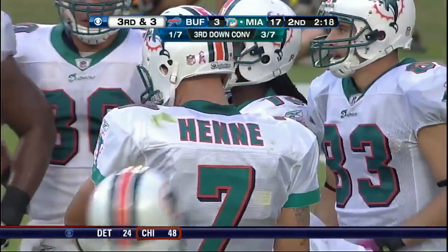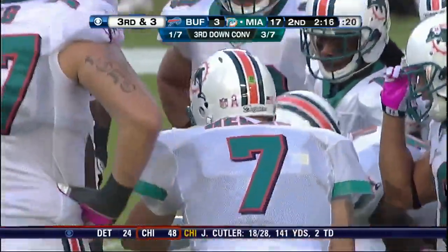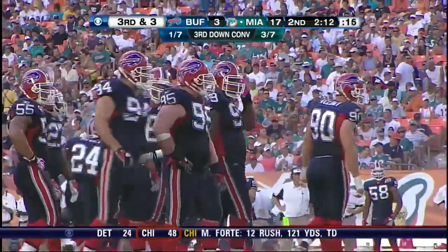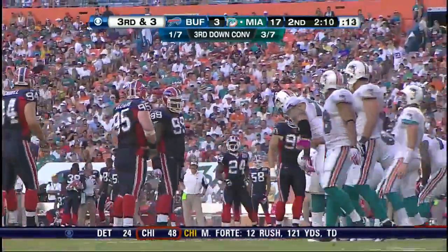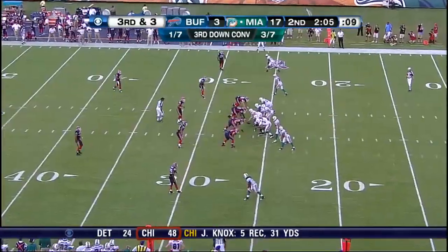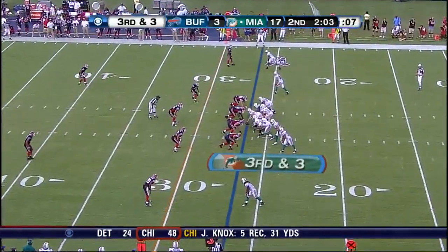I think if the opponent is missing 3 of their 4 starters on the back end, you've got to say, hey, let's take the training wheels off the young quarterback and allow him to go out and make plays. This is as good a time as any to allow Chad to throw the ball. Cobbs is in. Bess is in. 3rd down and 3. 4 in the secondary for Buffalo.